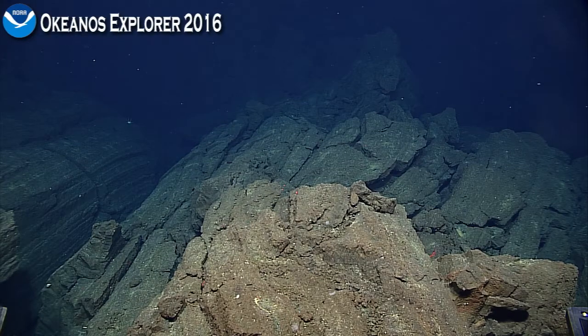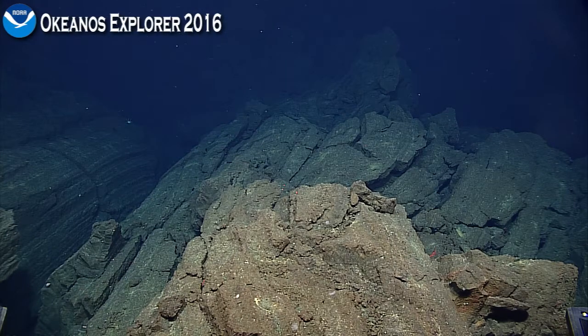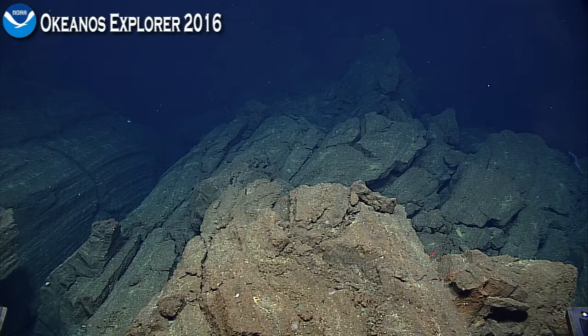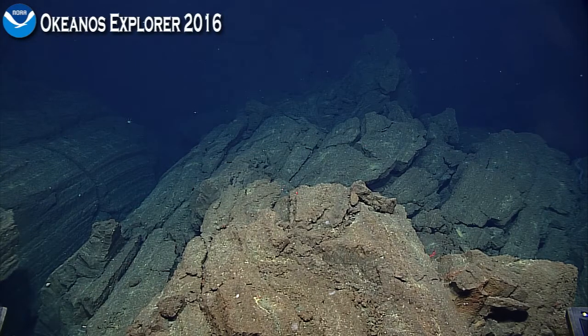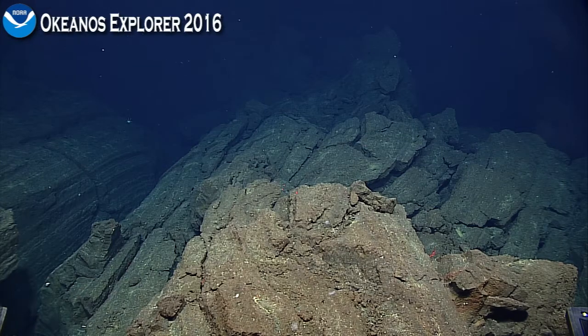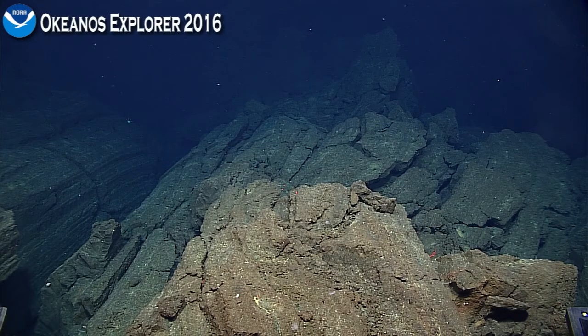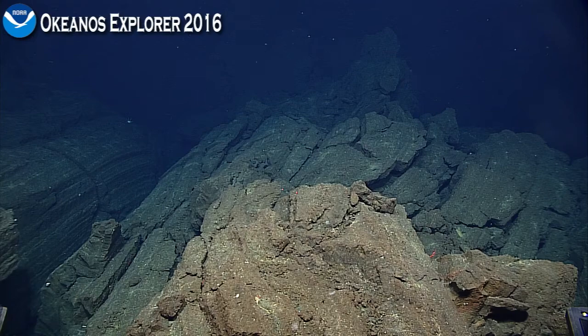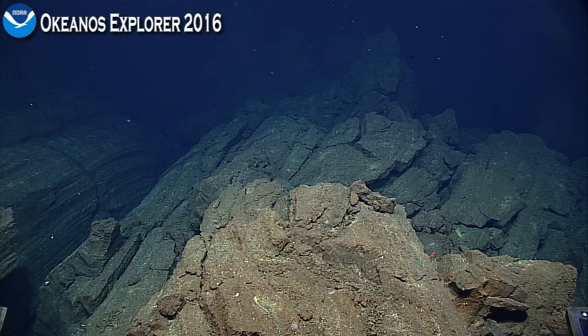The folks who proposed this dive had done an Office of Exploration and Research funded expedition back in December of 2014, and they discovered evidence for active hydrothermal venting near the summit that was based on CTD tows and casts here, so they were sampling the water column. But no ROV dives have ever been done on this seamount before. So we know that it has been active volcanically.